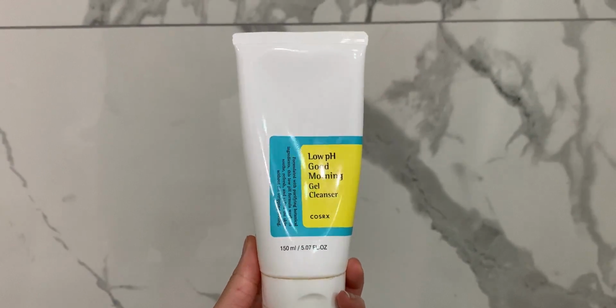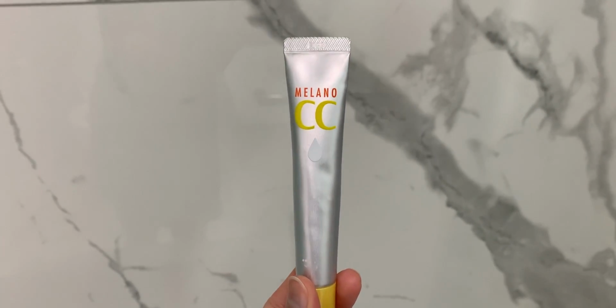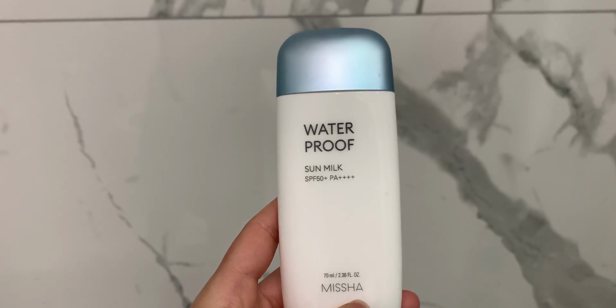For my skincare routine, I start off with this cleanser and then a vitamin C serum and this moisturizer. And of course, I can't forget to put on sunscreen every day.